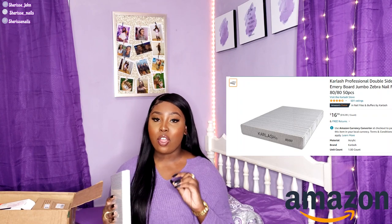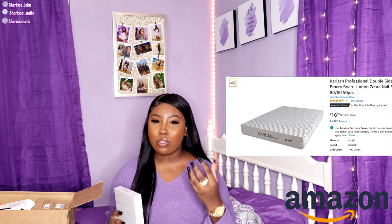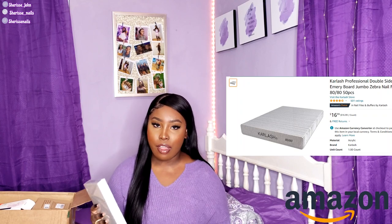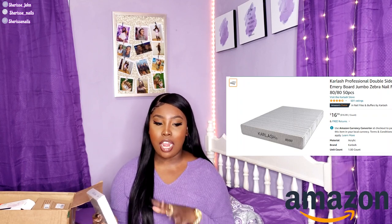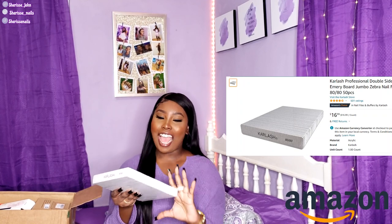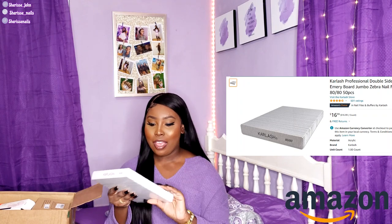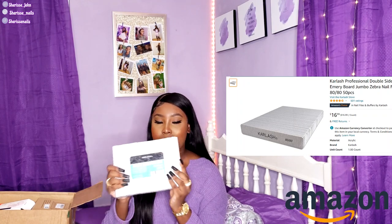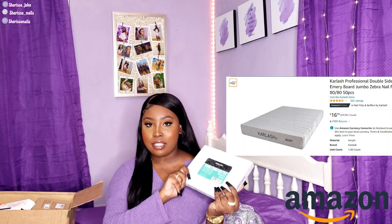8080 cuts down your filing time. It is sharper, so you can cut yourself if you really don't know what you're doing, but at the same time it cuts down your filing time and it makes the nail shape sharper, which I love. I love sharp nail shapes. Come on, you're seeing this. I could poke myself with this. I am poking myself with this, and that's what I want. I want it to be sharp. So this is some jumbo zero nail files. This is a 50 pack of the 8080 grit nail files, as I said, from Kalash.